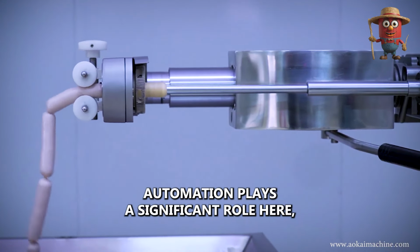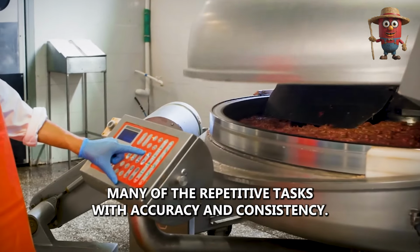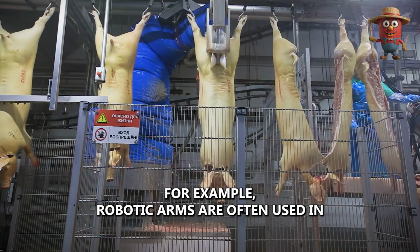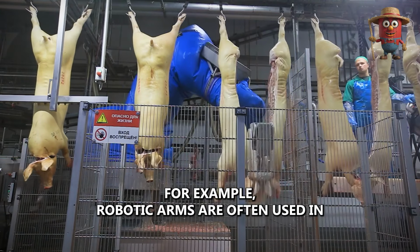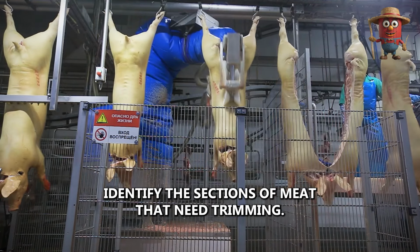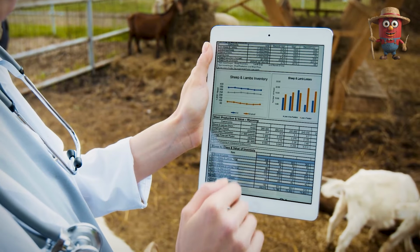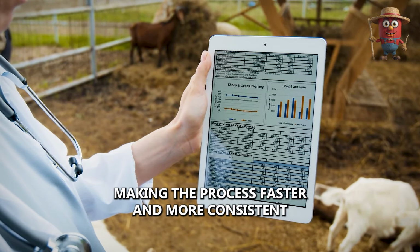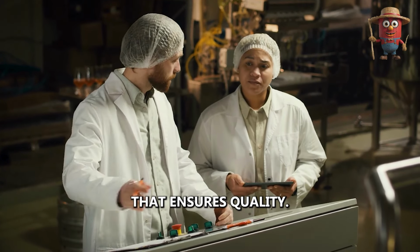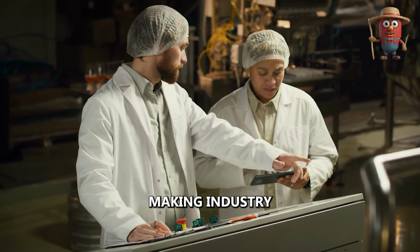Automation plays a significant role here, as robots and computer-controlled systems handle many of the repetitive tasks with accuracy and consistency. For example, robotic arms are often used in the trimming stage, guided by sensors that precisely identify the sections of meat that need trimming. These robots work alongside human operators, making the process faster and more consistent while still allowing for the artisanal touch that ensures quality. Data analytics is also transforming the sausage making industry.